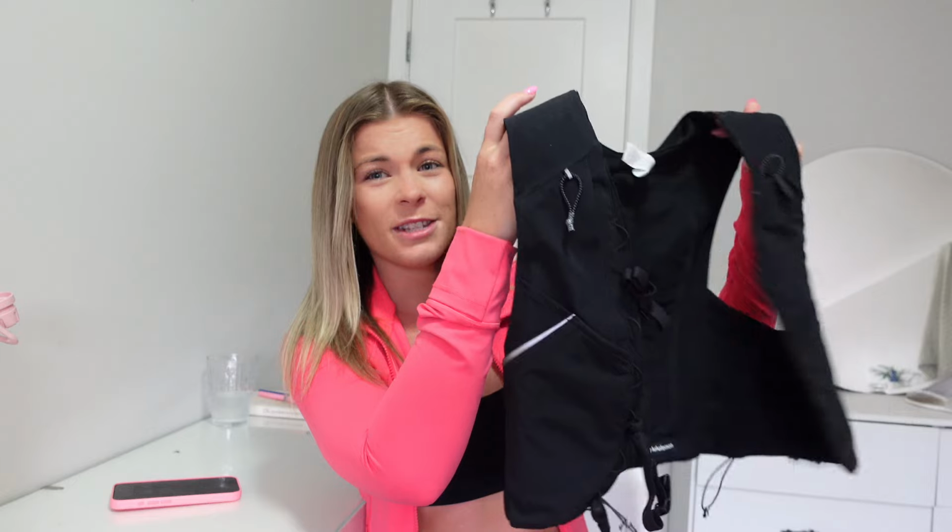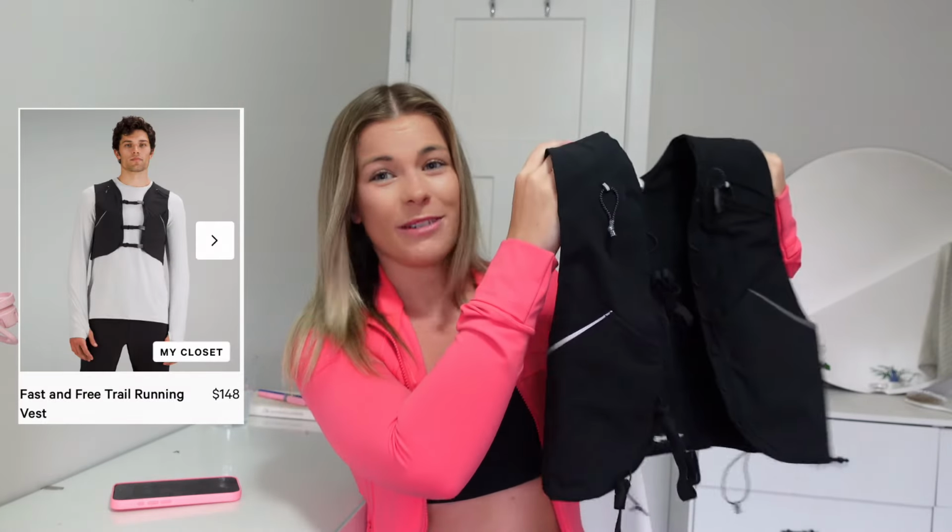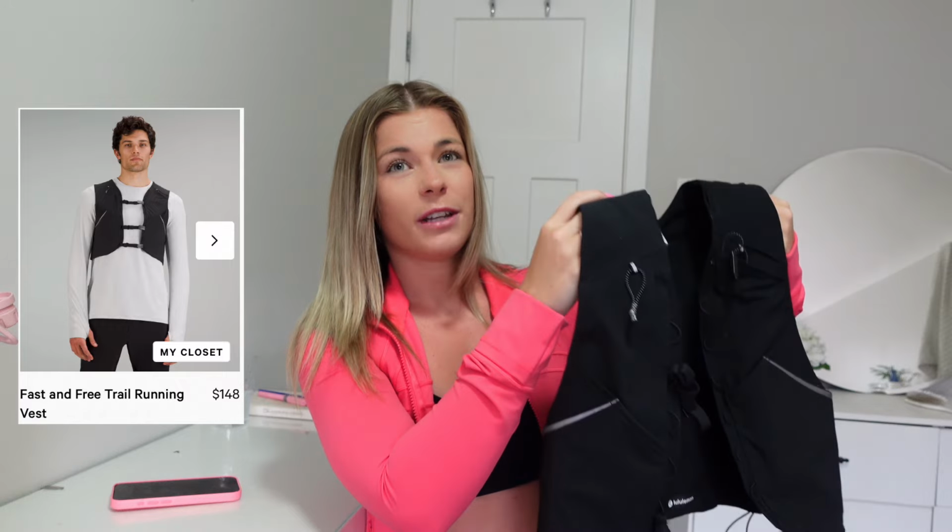And now moving on to what I use for my full marathon training. The vest, guys. The vest was an absolute game changer for me and I can't believe how I never had it. I did get the Lululemon belt, but I just had too much stuff. It wouldn't fit my phone in there. It's too narrow to fit my phone. If I had my phone, my keys, gels, it was just so bulky and then it was getting tight that it was uncomfortable on me.